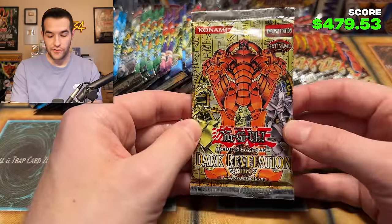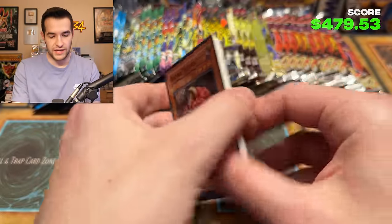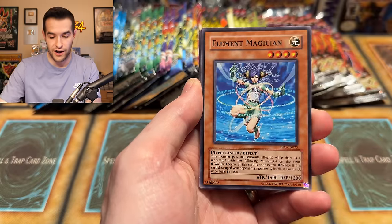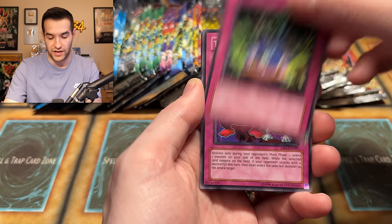Now we have our Dark Revelation run. We have 3, 2, and 1. One pack of each. Let's open these up and see what we can get. I don't know any pack trick for these, so I'm just going to go for it. DR3. We have Skulldog Marin. Sad story, man. Sad story. Foxfire. Element Magician. Eagle Eye. Kangaroo Champ. We have Spell Purification.